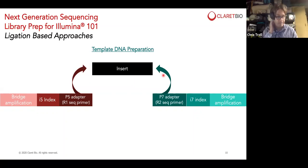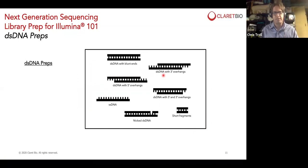So I'd like to take a few minutes to just discuss how that occurs and the differences between double-stranded and single-stranded preps. Your template DNA is usually a diverse pool of DNA. It is never a homogeneous pool of molecules. Depending on the sample type, it is more of one type than another.